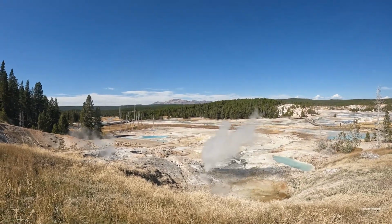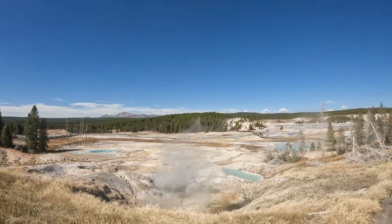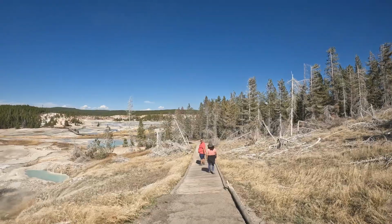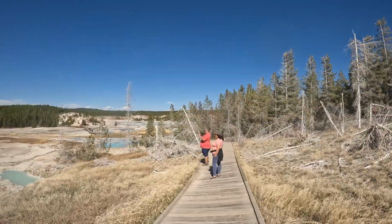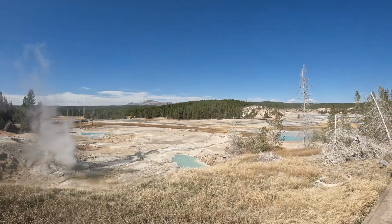Ooh, I can feel that water. Ooh, that stinky smell. But it's spraying water. Ooh, it's cold water. That's cold water.